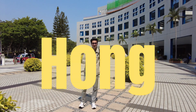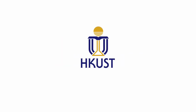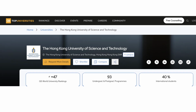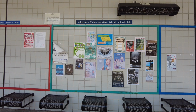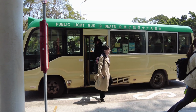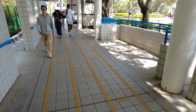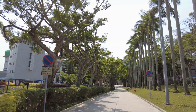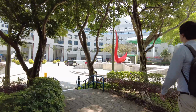Today I am in Hong Kong visiting the Hong Kong University of Science and Technology, or HKUST. It's actually ranked 47th in the world by QS Universities. That makes it one of the top 50 universities in the world. And I have a couple of people from here who are going to show me around the university. So I'm very much looking forward to sharing my experiences here at HKUST and also perhaps sharing a little bit more information about the city of Hong Kong and studying in Hong Kong.